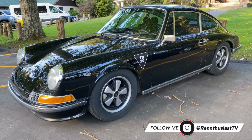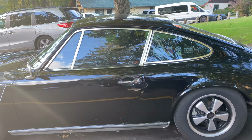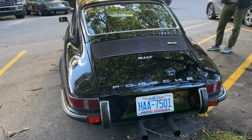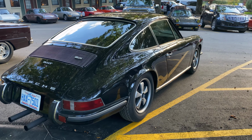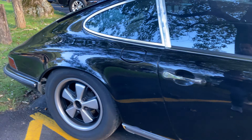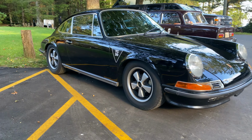Really can't say enough about the analog feel, the driving experience of these old long hoods. This is a numbers matching 2.4 liter MFI, super peppy. The original color is actually aubergine. It has a really old respray, but I kind of like the fact that the paint has some patina and some issues. So I don't care about a few rock chips, but it's a super honest car. It's fun to drive and an absolute blast on these mountain roads.